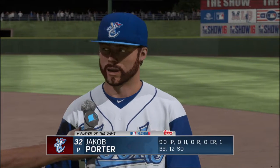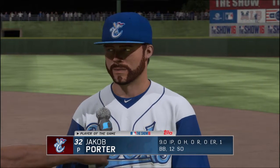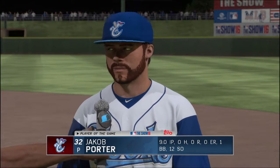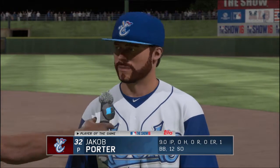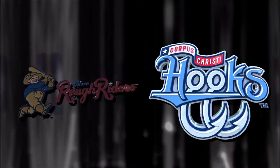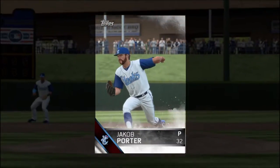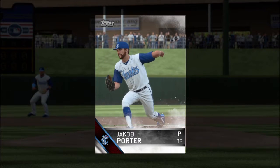Well, obviously, after a no-hitter, there's not a whole lot of debate as to the identity of our top player of the game. Yeah, he really came through with a dominating pitching performance. You see there, 12 strikeouts, and that doesn't even tell the whole story. That was as good as I've ever seen him pitch.